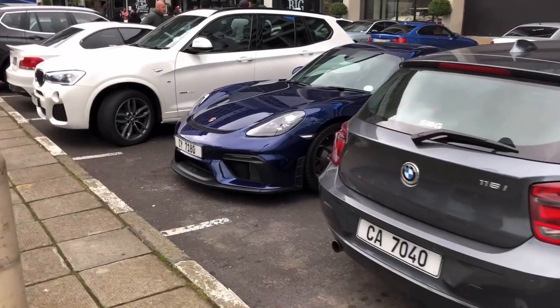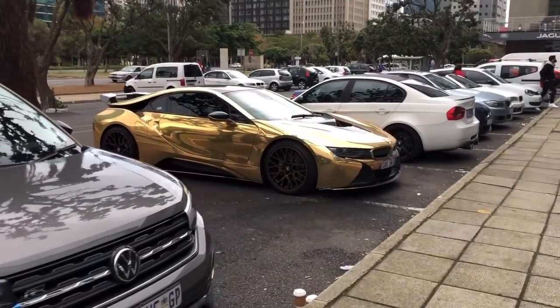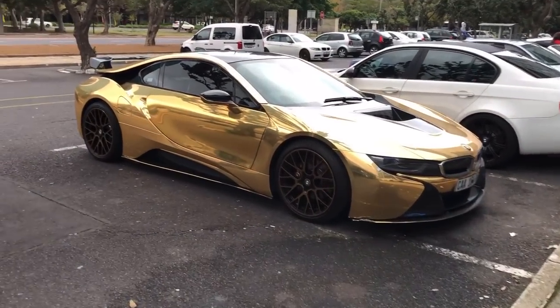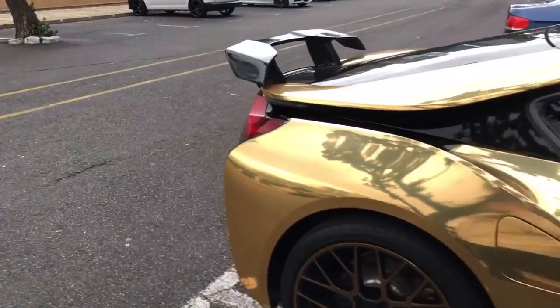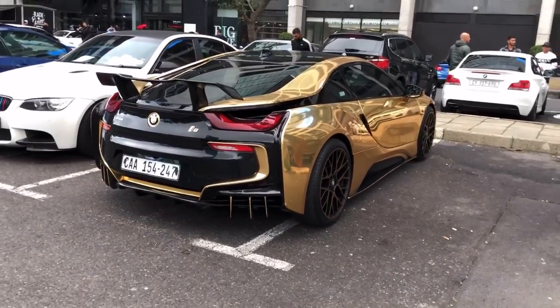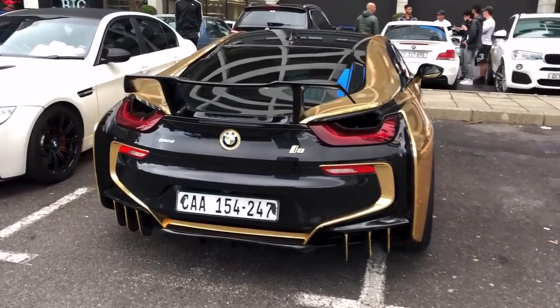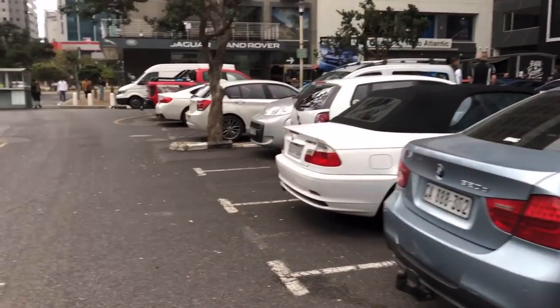We've got quite a few cars parked up here already. There's this very nice 718 GT4 over here. Got that chrome gold i8. It doesn't look bad, I guess. But what do you guys think? You guys are gonna have a better opinion than me. It's not that bad, come on. It's not that bad. Next to the E92, got another E92 somewhere. Oh, I can't see it now.